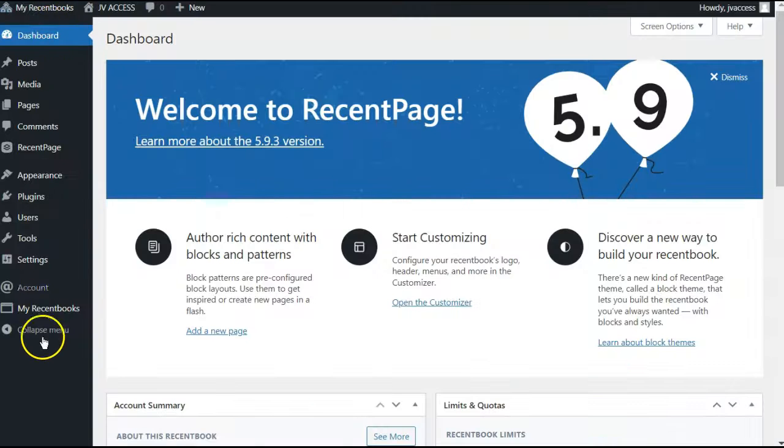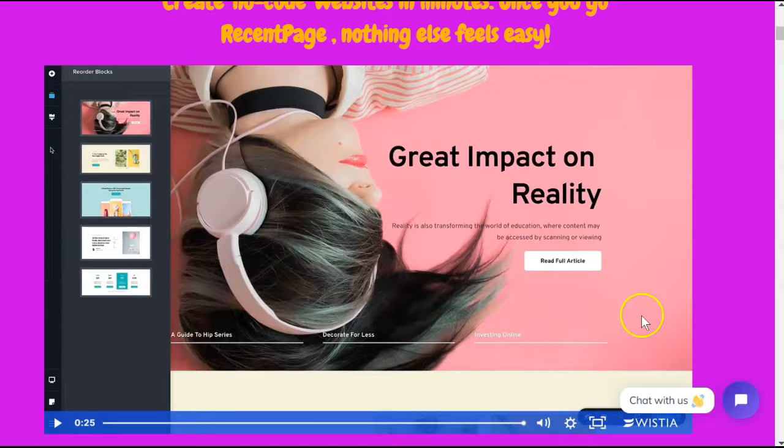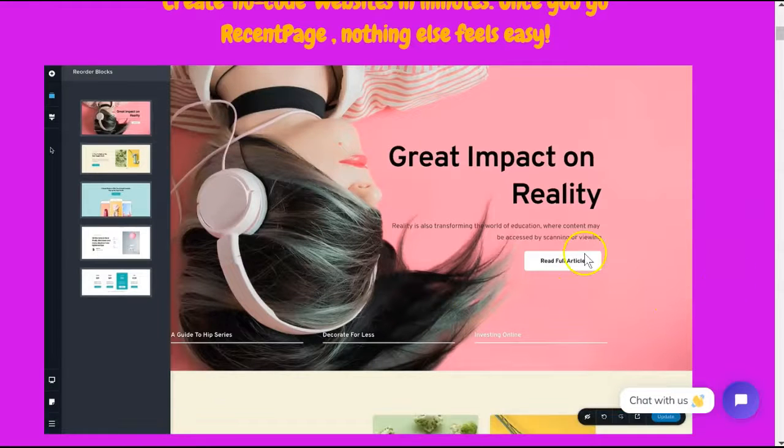Went ahead and logged into the dashboard. First thing when we come in, we always want to find training. Now there was a 25-second video on the sales page that was a demo video, and that is all you get. There is no verbal sound. It is all just music. So 25 seconds of point and click and music.